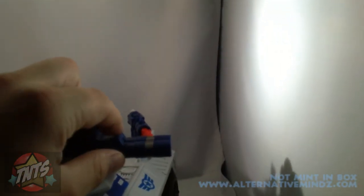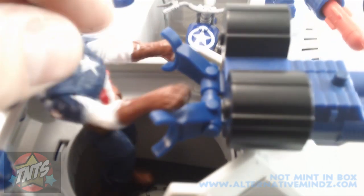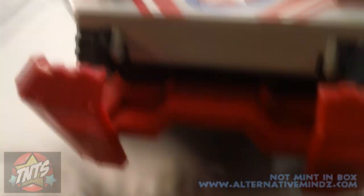Put in the photo and they can see it a lot better. Look at all this beautiful detail. This is probably one of the coolest looking G.I. Joe vehicles I've ever seen in my life. Yes, I call it a G.I. Joe vehicle because really, that's a G.I. Joe vehicle. They just painted it red, white, and blue and go call it Captain America, but that's a G.I. Joe vehicle. It's awesome too.